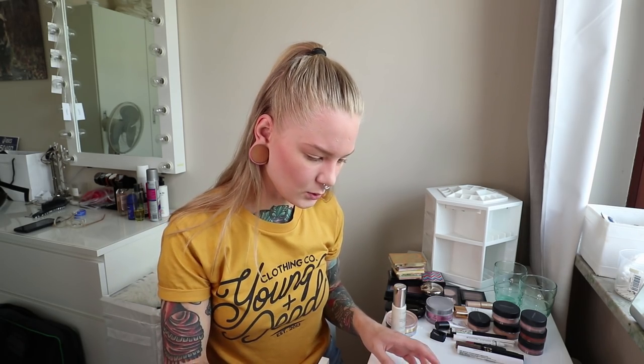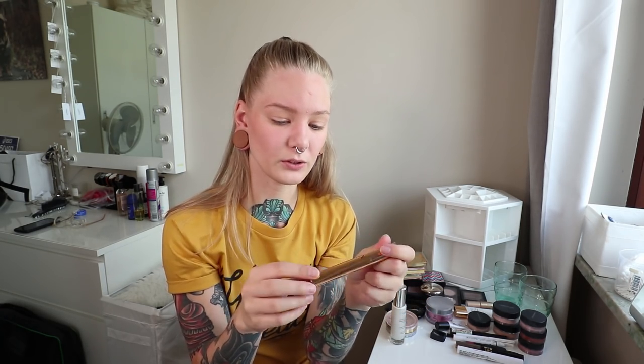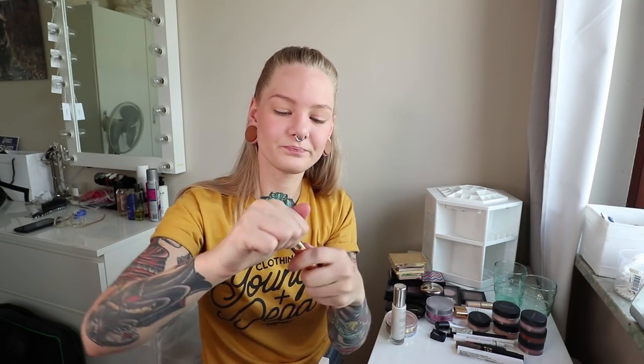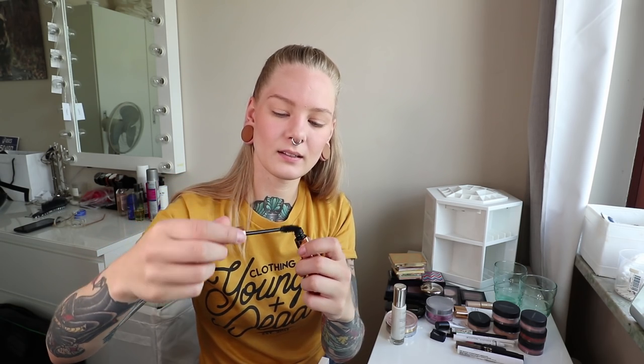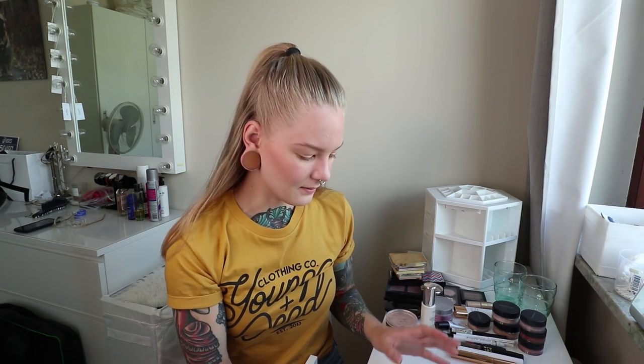Now I think we only have one thing left before the lip products, and that is the best mascara that has ever existed in the universe! I think it's vegan, it's definitely cruelty-free, it's called Air, and it's from Idun Minerals. The applicator is my favorite kind of big, thick, bushy applicator. And I really don't see any reason to ever use any other mascara ever again in my life, because this is the best. Okay, lip products.